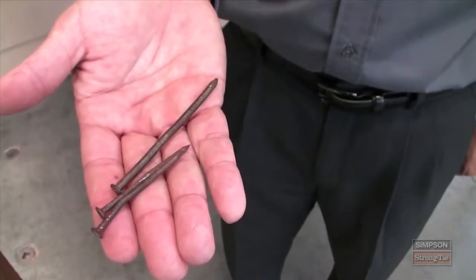The third warning sign is corrosion. If there are signs of red rust or corrosion on any of the metal parts, then get those replaced and replace them with parts that have been rated for outdoor use.